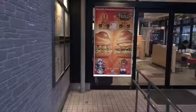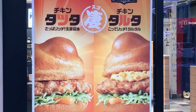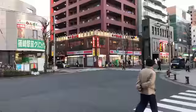They do have a pretty weird burger going on right now. Looks like a rhinoceros, but it's got some sort of egg in there. It's a chicken tartar sauce. Chicken tartar. Not too bad. McDonald's used to close at 10 p.m. and now it's open 24 hours. I guess, you know, if it's the only thing open, you gotta eat McDonald's, right? There's a really good yakiniku restaurant upstairs that I go to sometimes as well. Underneath is a drugstore.